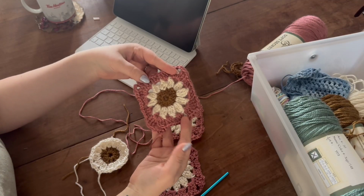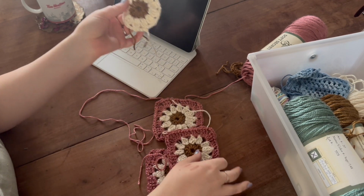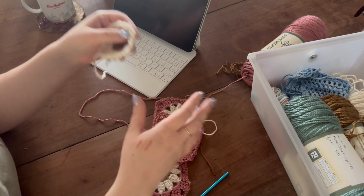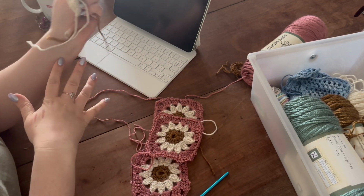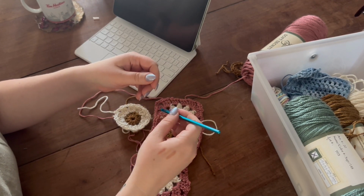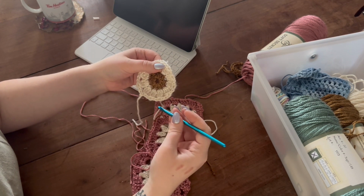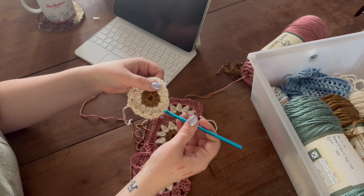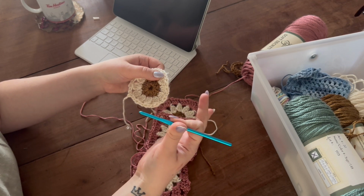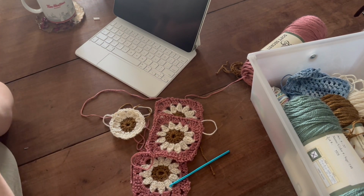I finished one more of the granny squares, and I did finish the white part on the second one, but my hands are getting tired. I'm not used to this hobby and I'm actually mostly left-handed, so I'm learning how to crochet with my right hand because I feel like it will be easier for reading patterns later on. I don't want to have to learn patterns backwards, but it really works my right hand a lot more than I usually do.